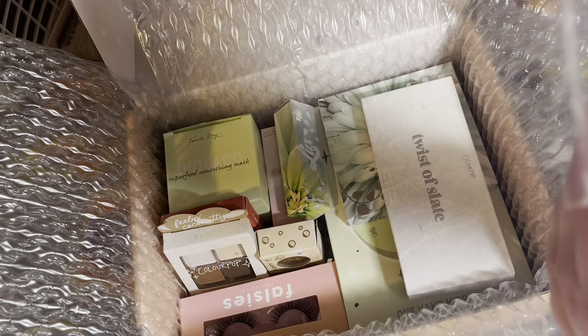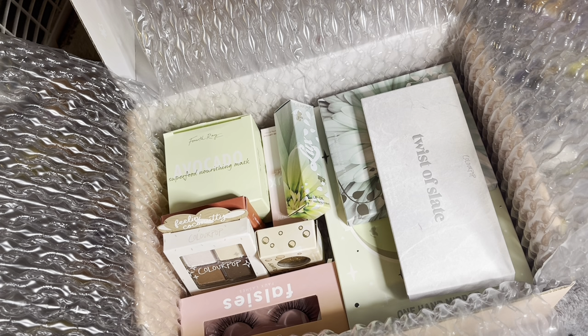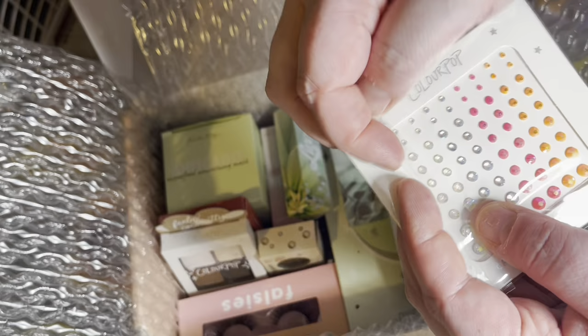Since people are going to be doing outfits, it'd be nice to have those. So I'm sure they'll come in handy for me or someone in my family. All right, let's do this.